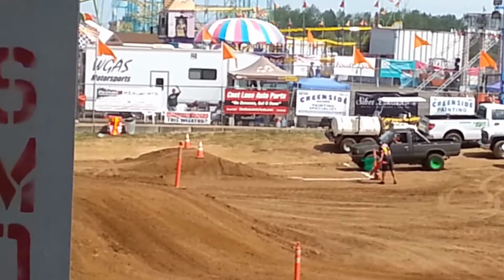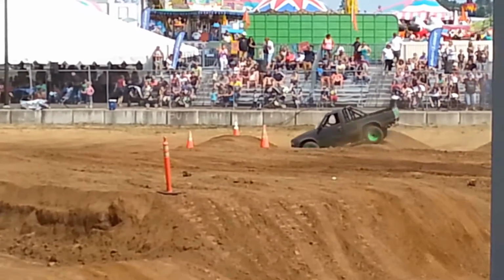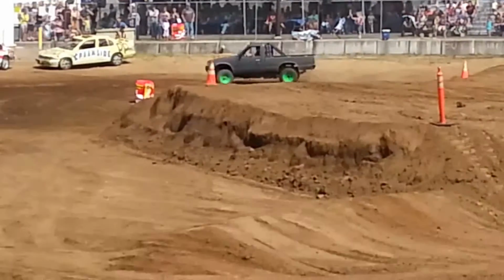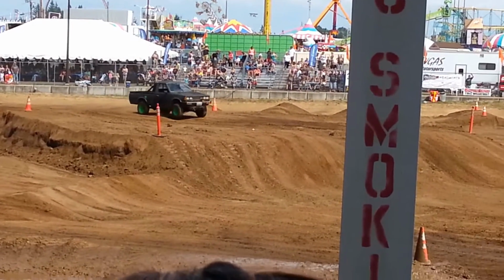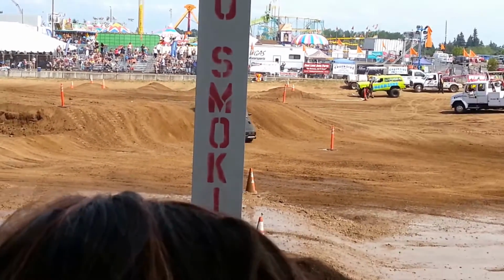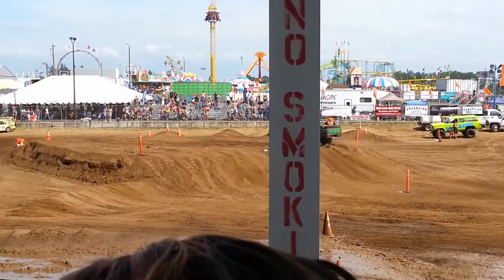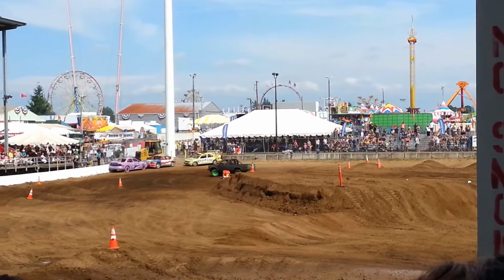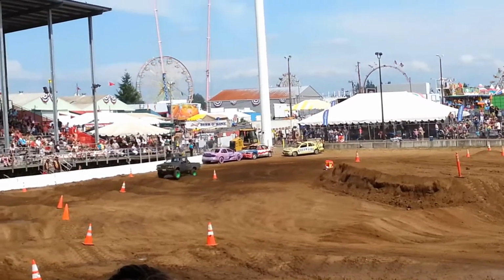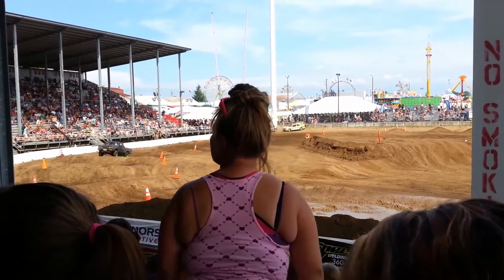Woo! Jason Hurt. Jason Hurt on the track, hoping he puts a hurting on that truck. Oh, starting already. A custom paint job on there. Can't get that anywhere else. In front of the main grandstands, cheer them on. Jason Hurd on his way out.